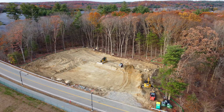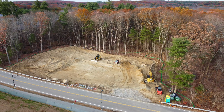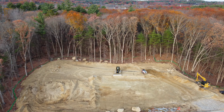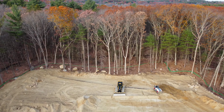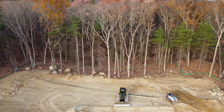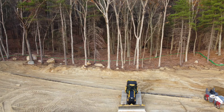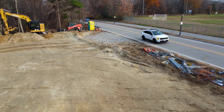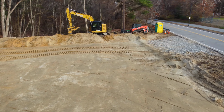Everything pretty much rolled out of footing, if you will, for the pad and the blueprint of what the Bark Park will actually look like. But this is the first stage here after the clearing, is determining that grade and footing. So you're seeing that right here along Memorial. That's Memorial Drive in Ashland, Massachusetts.